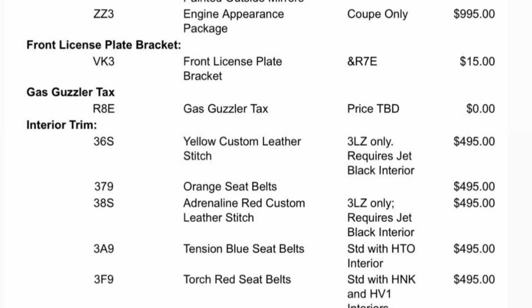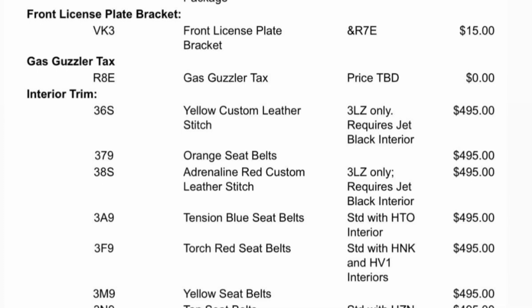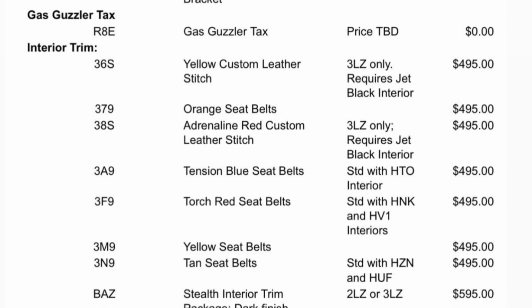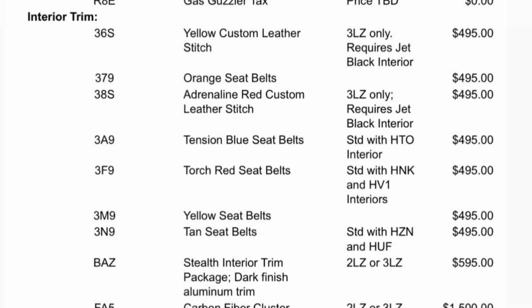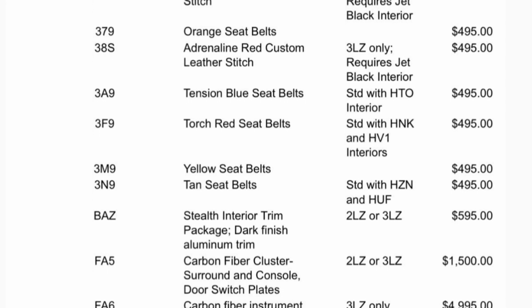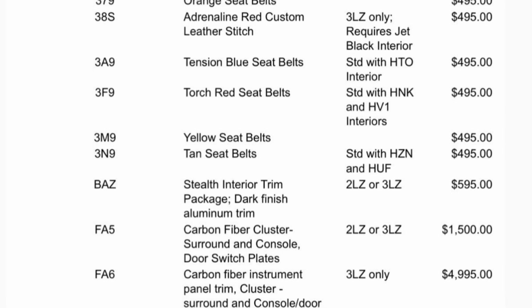So again, you'll see a lot of things where these minor option packages that both models have are the same option price. One thing you'll see here that's interesting and possibly scary is that it says gas guzzler tax is priced TBD. So I don't know if that means we're gonna get a high gas guzzler tax or not. I suppose that has to do with whatever they say the gas mileage is gonna be whenever that comes out, and who knows when that'll be.